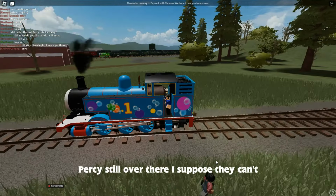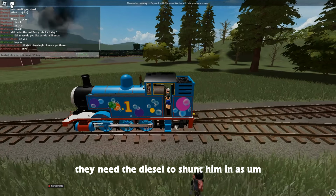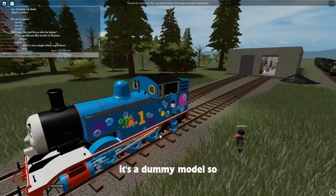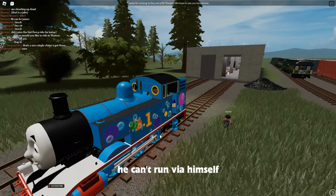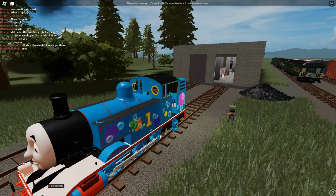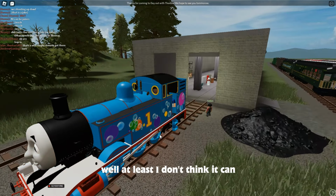Percy's still over there. I suppose they can't... They need the diesel to shunt him in, as it's a dummy model, so he can't run by himself. Well, at least I don't think it can.